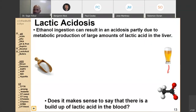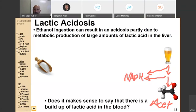So I'm not going to go through the details, but when you consume ethanol, it eventually becomes acetate. I'm just going to write ACT, okay? And as that happens, the double arrow means I skipped steps. All of that creates NADH.